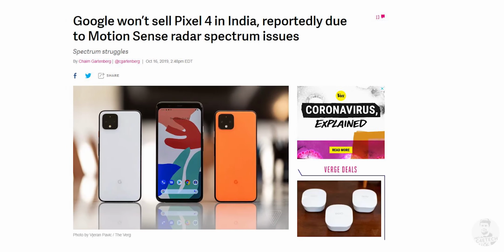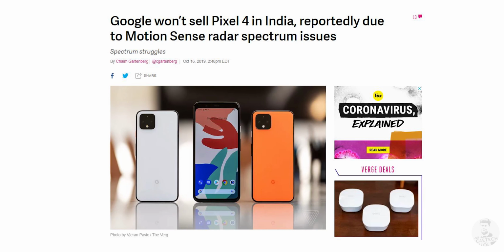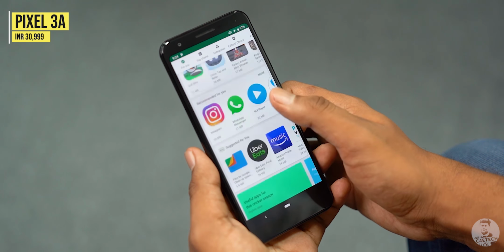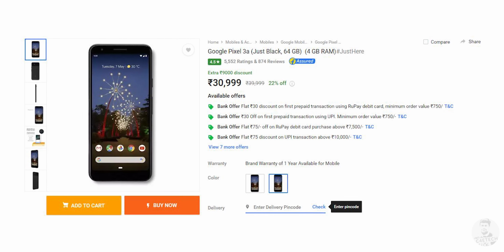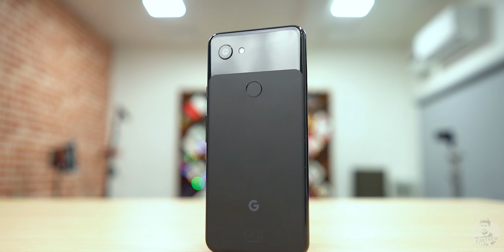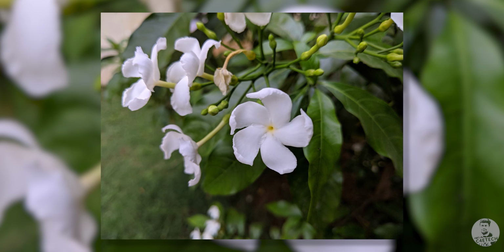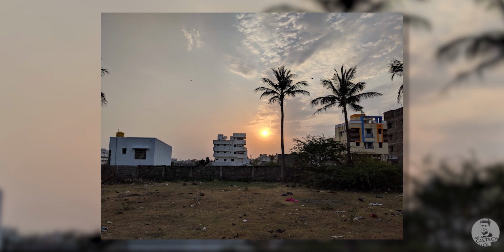Now with Google skipping over the 4th generation Pixels here in India and Pixel 3 and 3 XLs becoming scarce, the Pixel 3a becomes a fairly viable option for those looking to buy into the Pixel experience for the first time. At just a shade over 30,000 rupees, the Pixel 3a might not offer top-of-the-line hardware like our other two contenders, but it does bring with it Google's amazing photography prowess. This means that if you're someone who doesn't bother fiddling around with lenses and just wants the best shot on auto mode, the Pixel 3a is the best camera phone available in this price range.